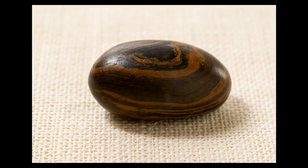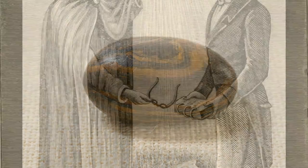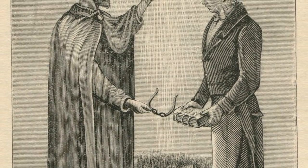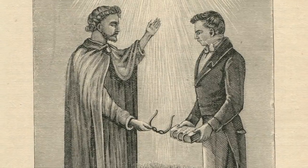So Emma Smith, Joseph Smith's wife, and Martin Harris, his friend, and David Whitmer, his friend, who were around during the time of the translation of the Book of Mormon, said that he used a seer stone to translate parts of the Book of Mormon as well as the Urim and Thummim. And Martin Harris explained that Joseph Smith started using the seer stone instead of the Urim and Thummim for convenience.